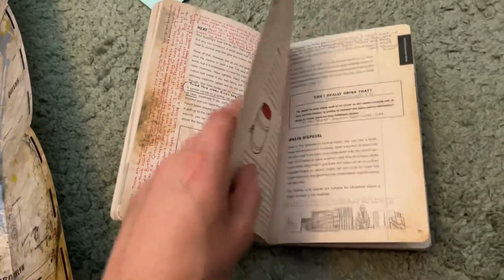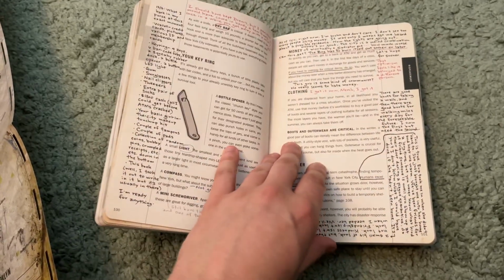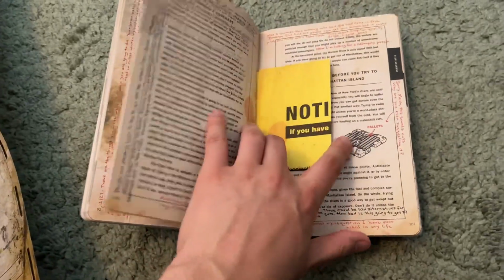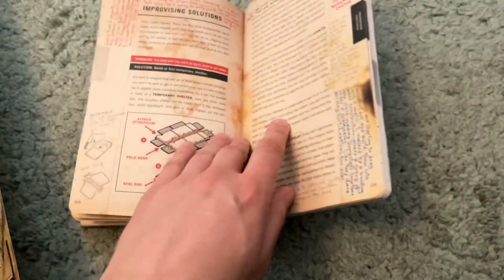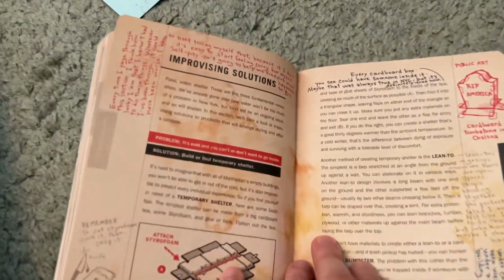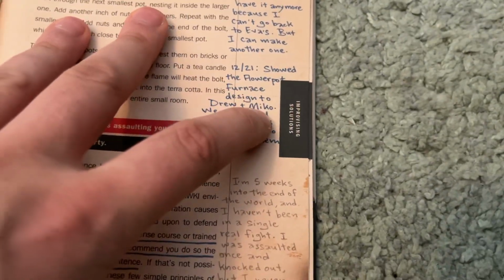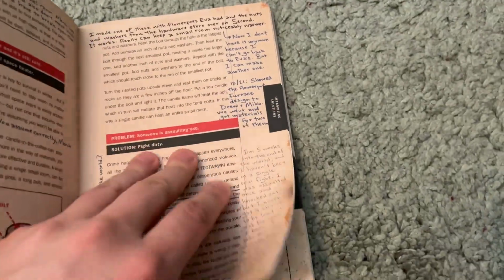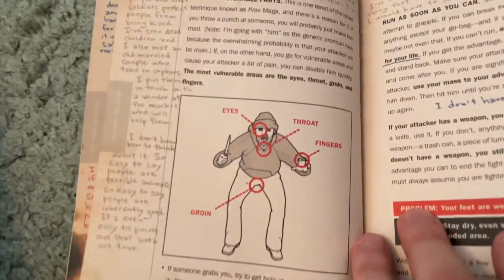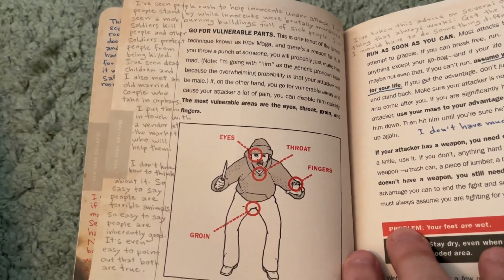Throughout, there are all sorts of survival tips and things like that. And see, there are more inserts in addition to what I've shown you. Improvising solutions. You can see over here is the actual title of the chapter, and then as you go, it moves down. Go for vulnerable parts, right? Like if you're attacking someone.